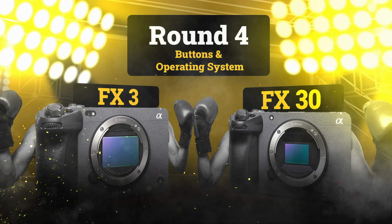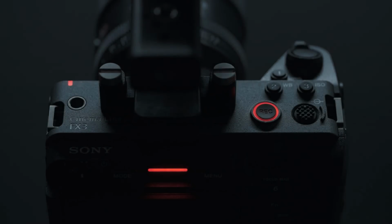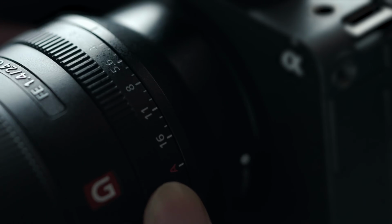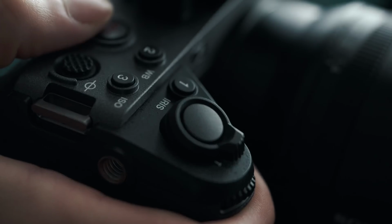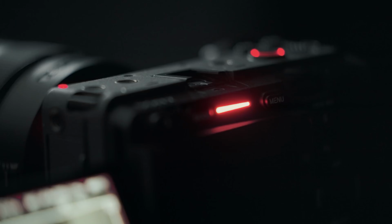So moving into round 4, we're going to be talking about the buttons, layout, and the system of the cameras. And well, guys, they're literally identical. They both have an identical button layout. They both have an identical user interface. They both work with the XLR input attachment for the top, and they both come with the same touchscreen.